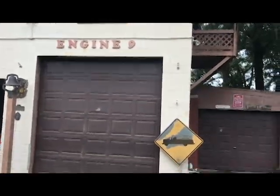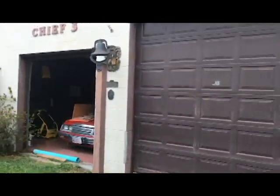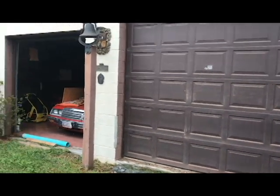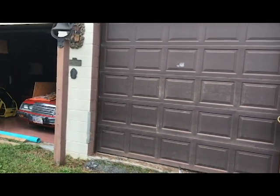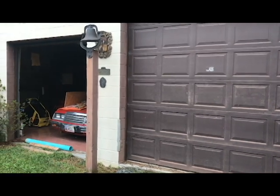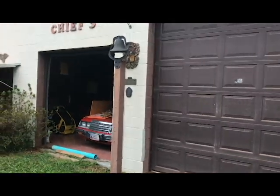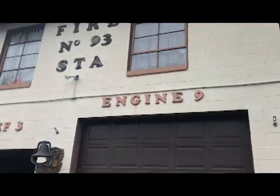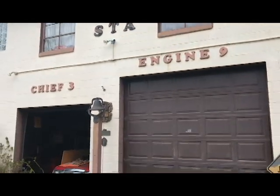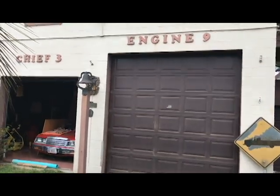We're going to be doing a walkthrough, and it's quite extensive. It probably is one of the largest privately owned collections in the States. I've done some research to get an idea of what to look for, what to point out, and whatnot, and there's an overwhelming amount of stuff. So let's go in and see what we've got.